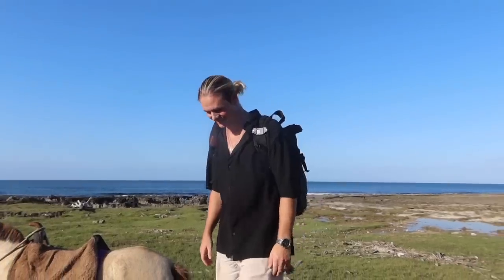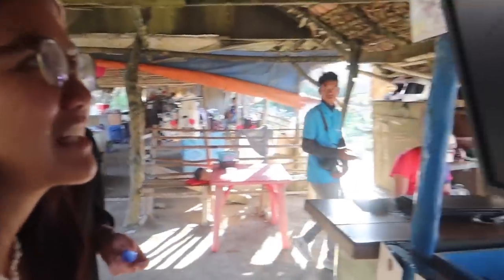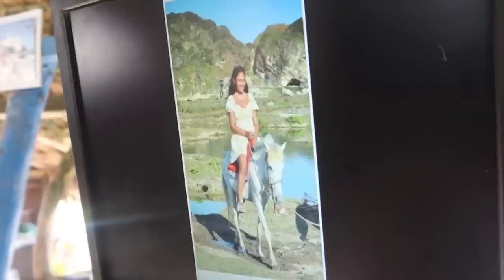Very, very nice. Very low key, and I didn't have to do anything. Parang magi-give up na yung abayo sa asawa ko. Wow! I asked him why is the horse so small. It's because it's native horse.